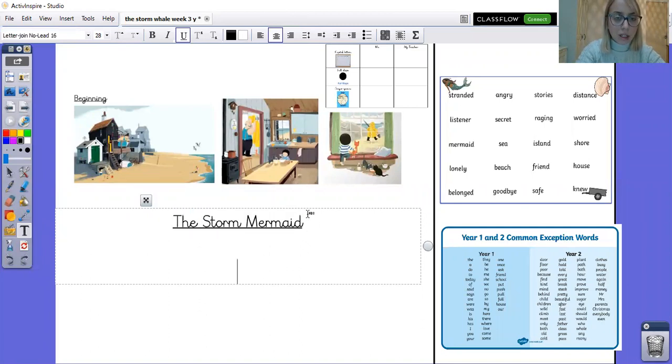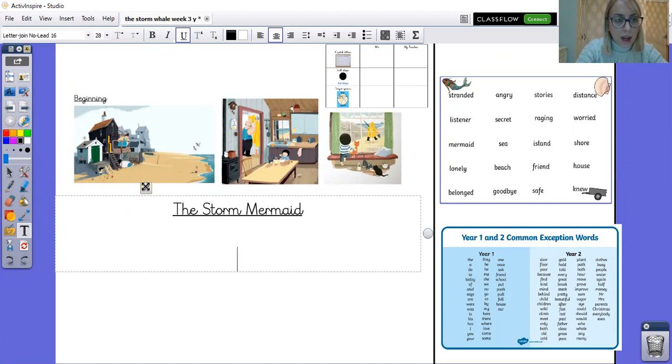Okay, so I'm going to use my first picture here to help me with my first sentence. So I can see this picture reminds me of my first sentence. So Noi lived with his dad. I can see his dad there, and his 6 cats, which are somewhere all around his house. Okay, so Noi lived with his dad and 6 cats by the sea. So that's going to be my first sentence. Noi lived with his dad and 6 cats by the sea.